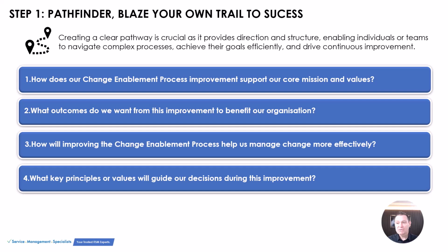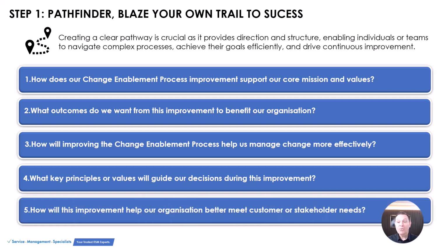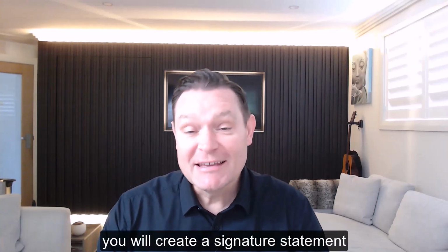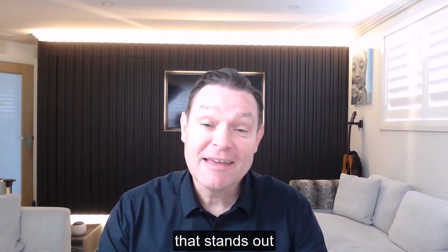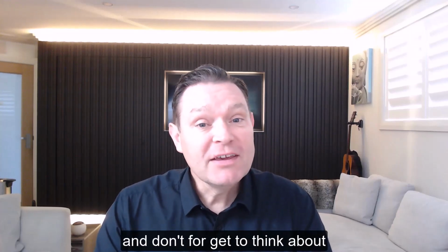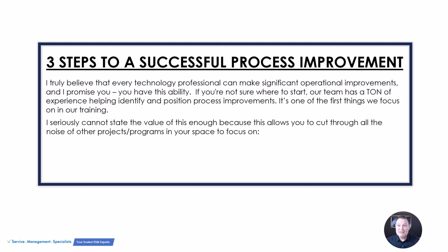What key principles or values will guide our decisions during this improvement? And how will this improvement help our organization better meet customer or stakeholder needs? Undertaking this process, you'll create a signature statement that stands out. Talk through each question and don't forget to think about the 3 steps to a successful process improvement.